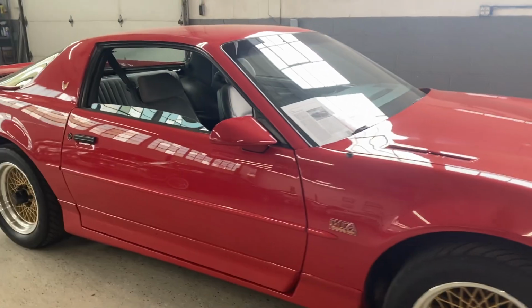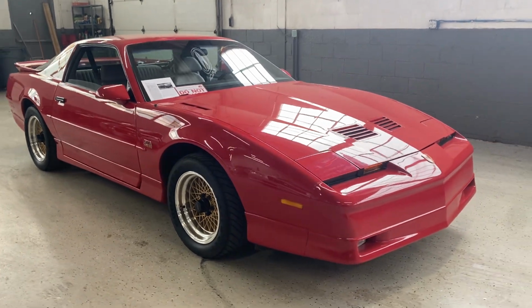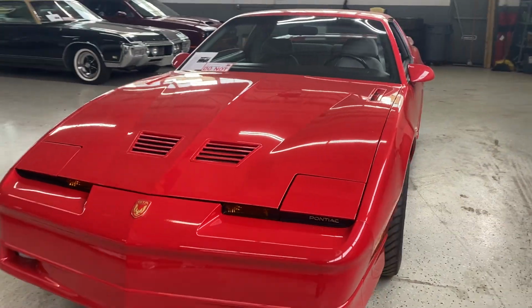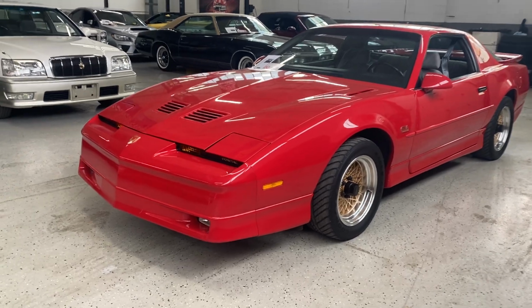Paint and body's in really good shape. I'm going to go ahead and do one more walk around and try to point out any flaws that I see. It was a minor accident in the mid-90s. The front fender was repainted, so 90% of the car does have original paint.